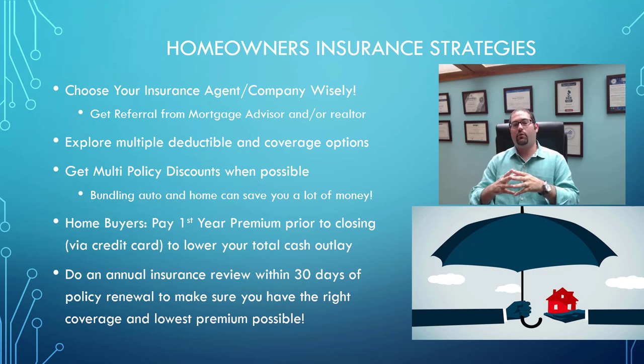Now, the last tip that I want to give you about homeowners insurance is to do an annual review. Just like we talk about doing a mortgage review at least once a year, you also want to do an annual insurance review, specifically on your home and auto insurance. The way you want to time this is within 30 days of your renewal. So if you buy a house in June, then the following June, that policy is going to renew. It's typically going to be a 1-year policy timeline.